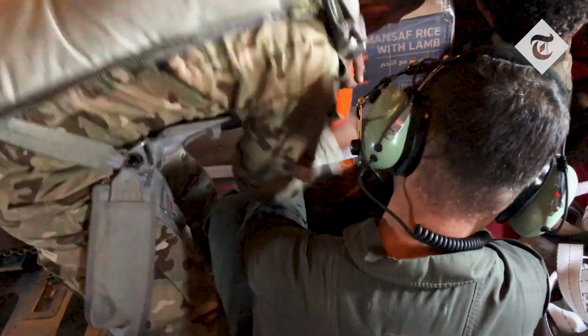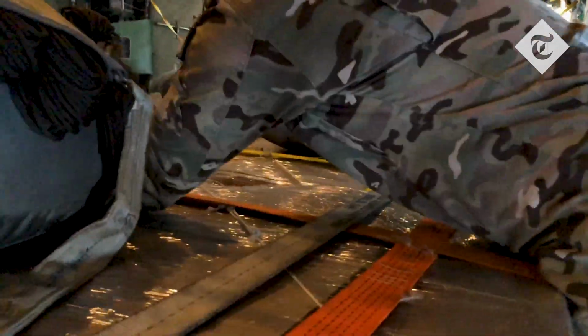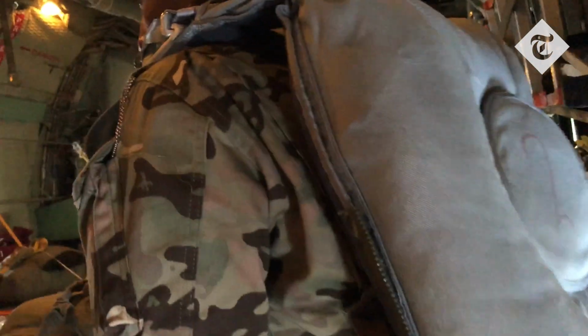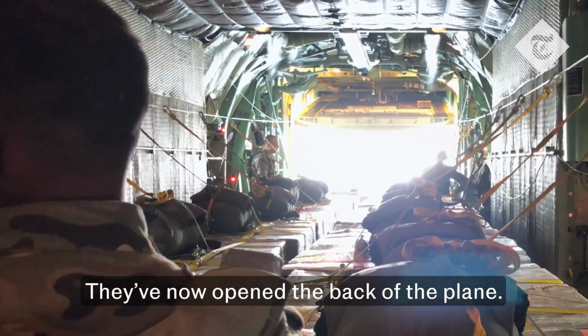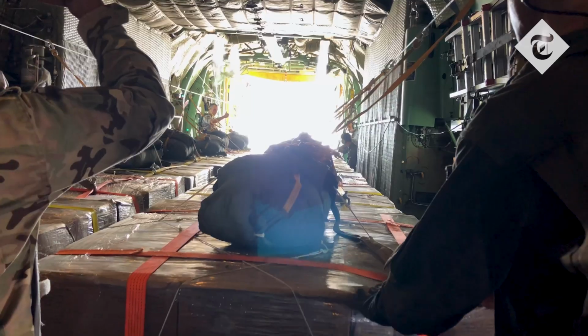Once we're in the air, the crew check crate attachments, making sure everything is secure. A thick cardboard base meant to cushion the landing impact. Some strap parachutes to their backs, a safety measure for when the plane opens mid-air for the drop. They've now opened the back of the plane. Now we're nearing the Strip itself on the southern side.